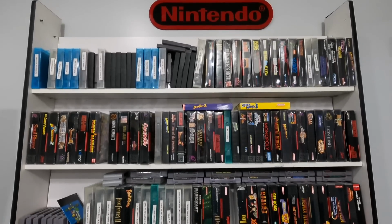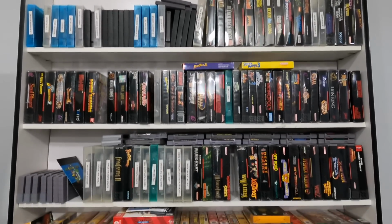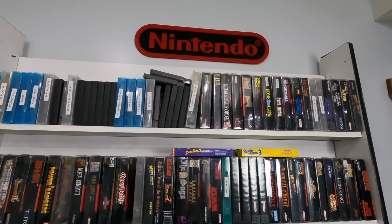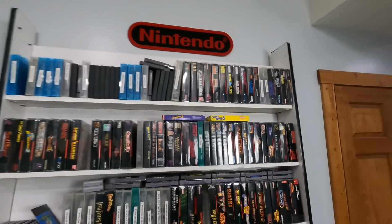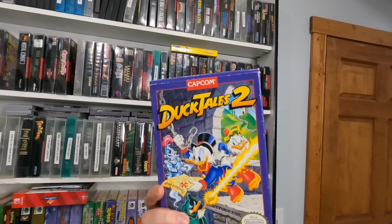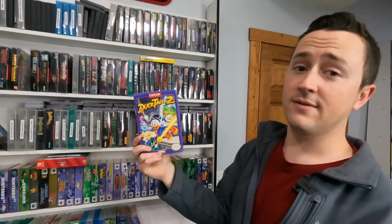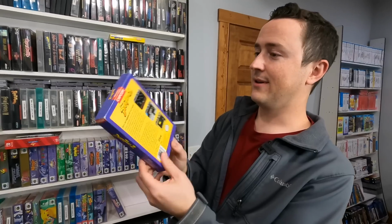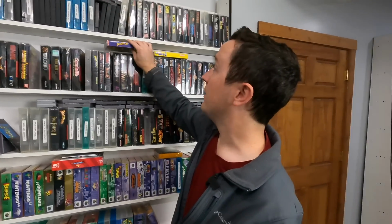Okay, but let's go over to NES. So NES is at the very top, and I actually consolidated my NES collection a good bit. But I did keep a few cool things, including DuckTales 2 complete in the box. This was another one I traded, like 3 bins of trade-in for. Traded up to get this. We made a video about that, and that's in really pretty good shape. So love having that one.